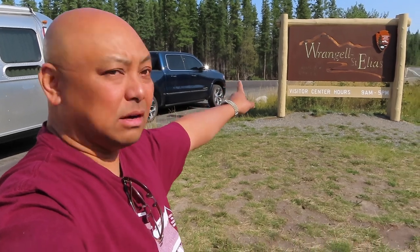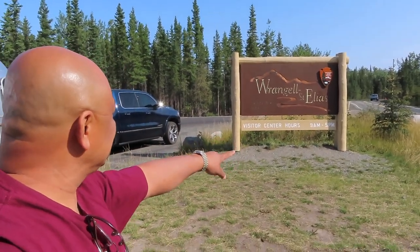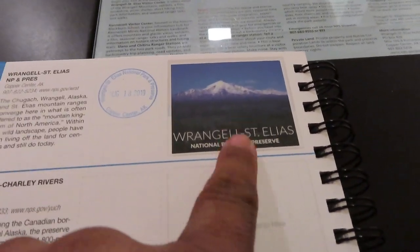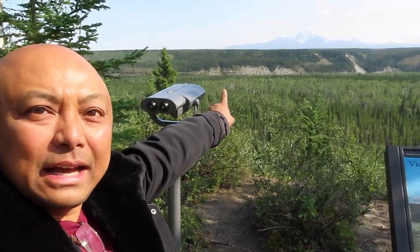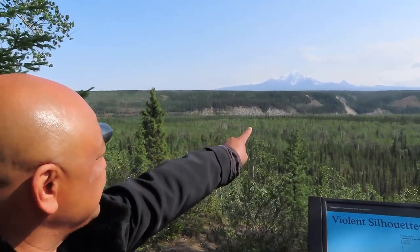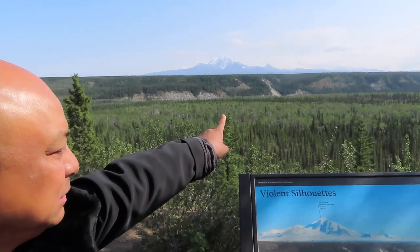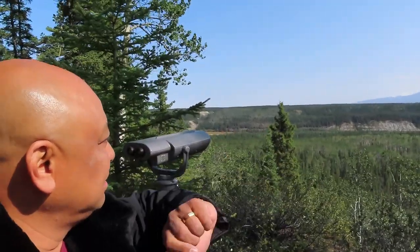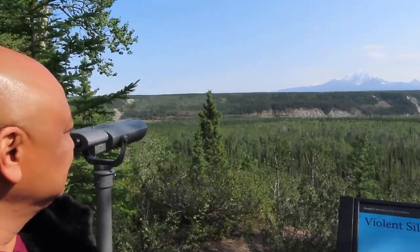All right, we are on our third national park here in Alaska, and it's called Wrangell St. Elias National Park. So we're going to get our stamp in the book and a sticker for the book. Yay! Okay, out in the distance, that is Mount Blackburn. It is 12,000 feet up. And over there somewhere is Mount Wrangell, which is a volcano. So all these mountains up here are volcanic. Really interesting. Beautiful up here.